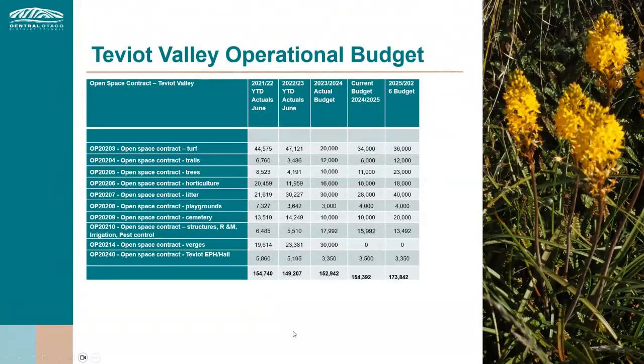Do you mind just talking through that, Gordon? This is the operational budget over 10 years. This is what we've spent in the last 2 years and previous, and then what we've got budgeted for the next year from 1 July. It's pretty much the same, with a little bit of inflation and a couple of extra costs.